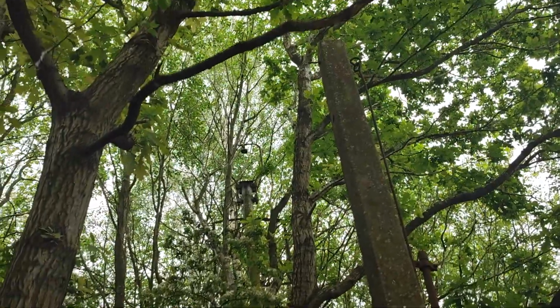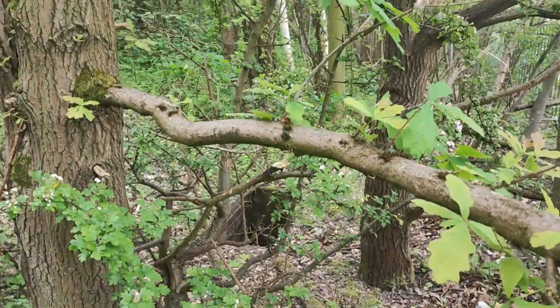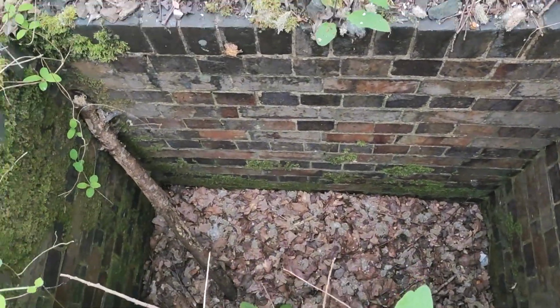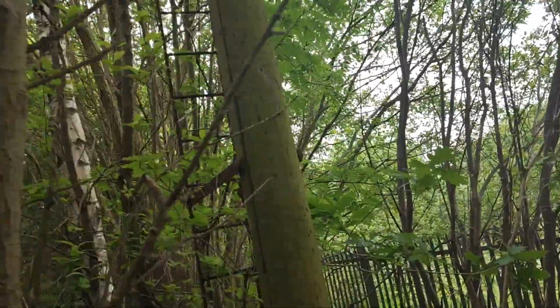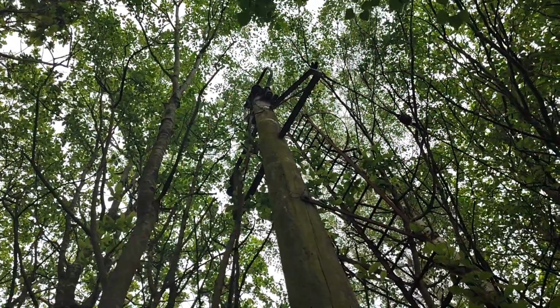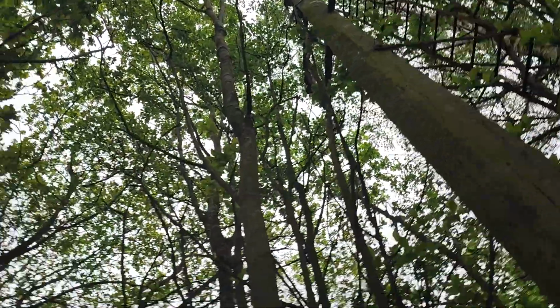So there's that structure there. And if you look through, there's another one as well. And a massive hole. I'm going to avoid that. That's a deep, deep one. Yeah, we go down there. Here's another. Another one there. So how many is that now? 3. So try and find 3 in a row.